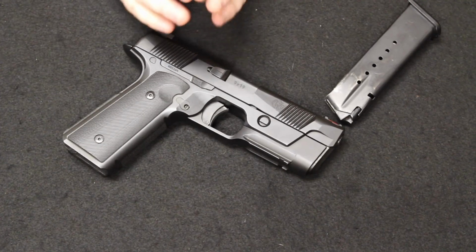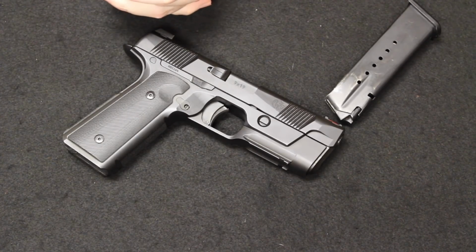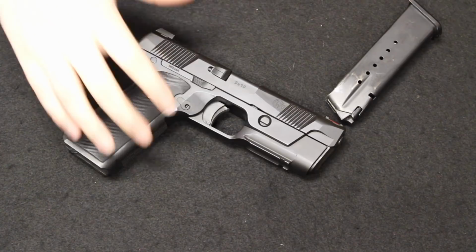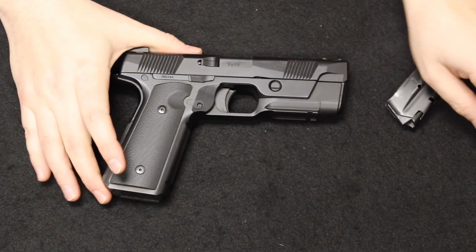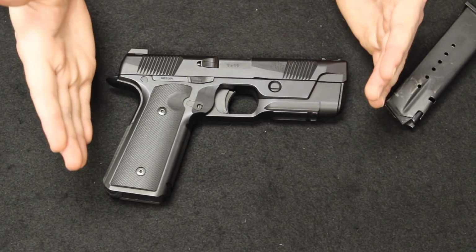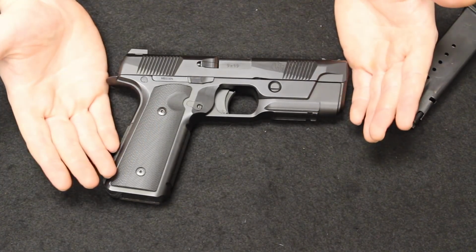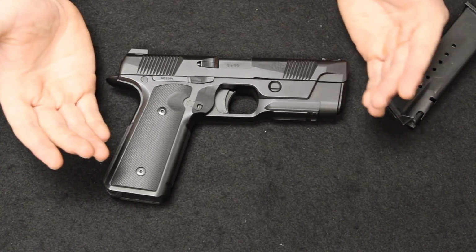Now, in that intermediate period of time, they came out with the H9A, or at least they announced that they were going to come out with the H9A at the 2018 SHOT Show. So they were taking orders for this pistol. They come out to the market with this pistol. A lot of people liked this pistol. So they came out with a new design before this one was even fully in the marketplace, which was going to be the A for aluminum.